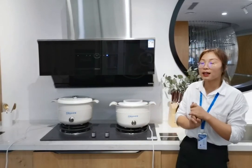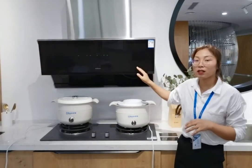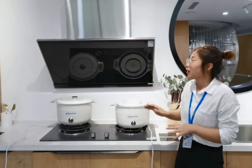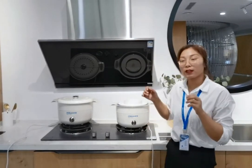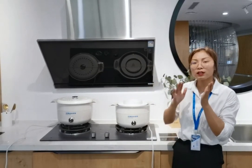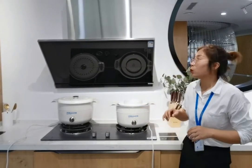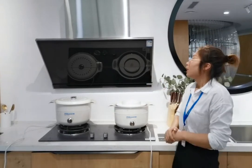You have seen the effect. And second, it is lower noise. After 1 minute, the range hood will be turned off automatically if you do not operate it again. The noise of this threshold is 42. It is even lower than the noise level when we are sleeping at night. So you don't need to worry that the noise will disturb you.